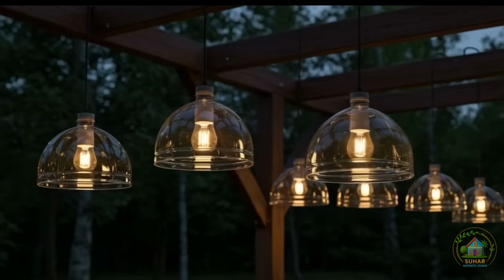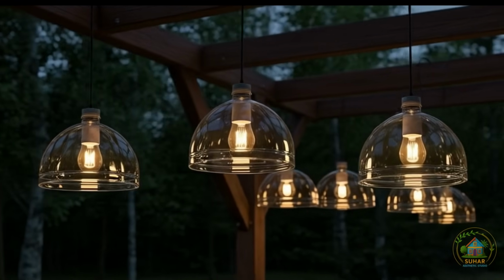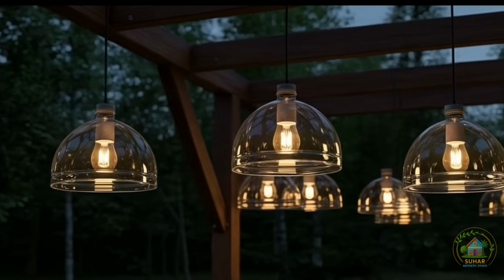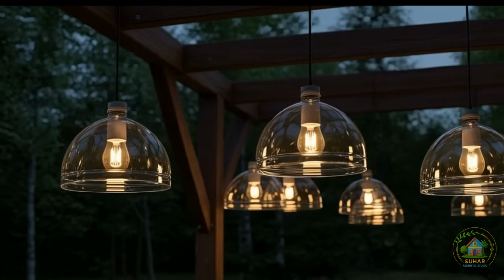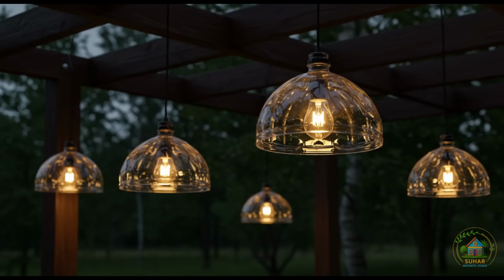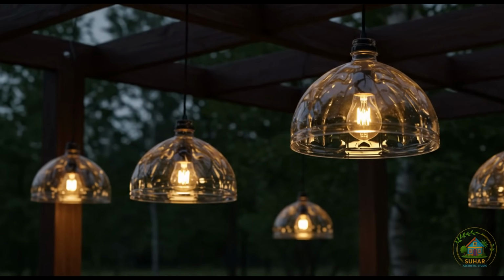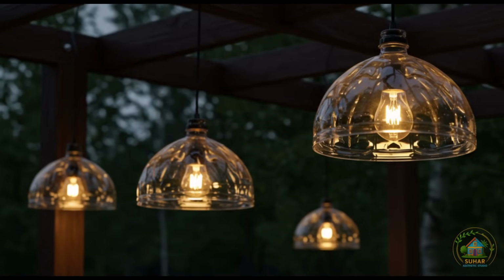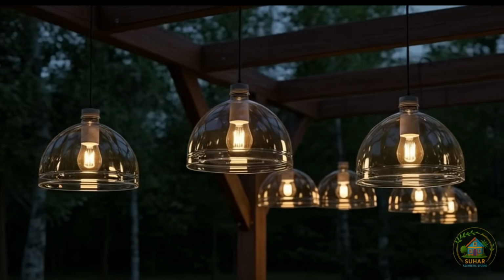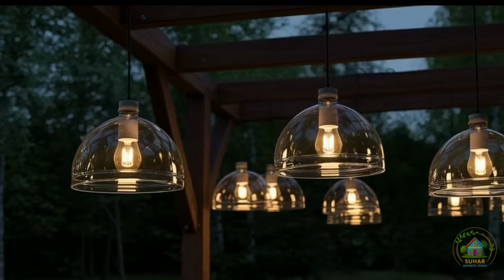This DIY project is not only cost-effective but also eco-friendly. Repurposing bottles into lighting is a brilliant way to reduce waste while enhancing patios, gazebos, or garden pergolas with a creative touch. With just a few tools and a little imagination, anyone can create something beautiful from what was once discarded. Recycling, after all, isn't just about saving the planet, it's about redefining waste as wonder.